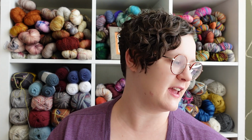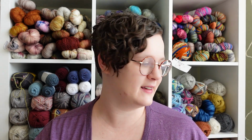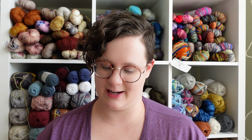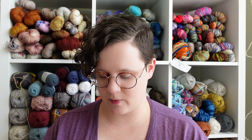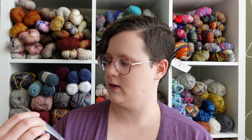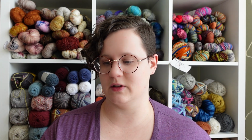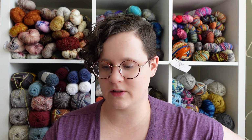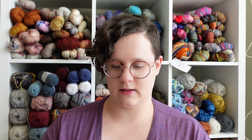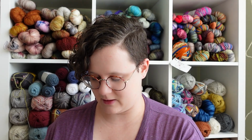Then my Yarnable box came. It's still here in this little box, and we can see what's in it. So in the Yarnable, we get our little postcard, which has all of our information on it. So this month, our yarn is Shenanigans. It is brought to us by Silly Gnomes, Lucky Clovers, and Gold at the End of the Rainbow.